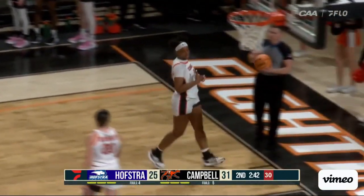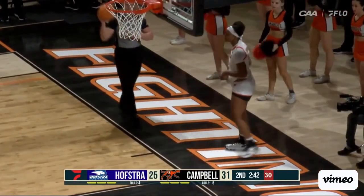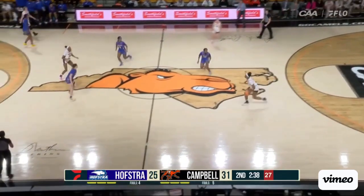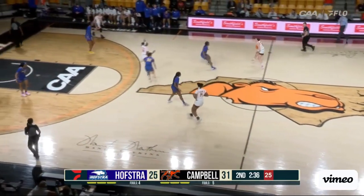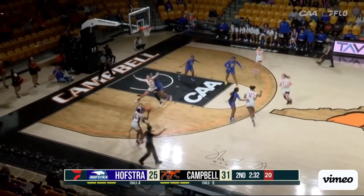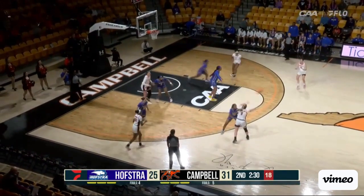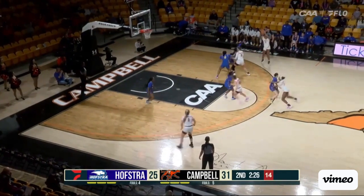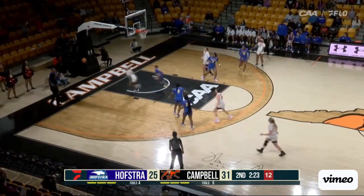Although it seemed like Campbell, Hofstra is still in this game, Coach. Oh, yeah. Here's the press again. They're going to try to force the Campbell to go up the sideline. Campbell has had the big plays, mostly from behind the arc. Hofstra's gritty offense has kept them in it. Yeah, Hofstra falling out of that into a man-to-man defense.